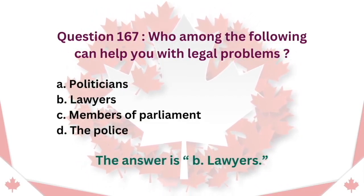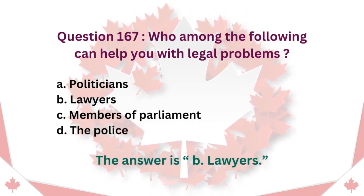Question 167. Who among the following can help you with legal problems? A. Politicians. B. Lawyers. C. Members of Parliament. D. The police. The answer is B. Lawyers.